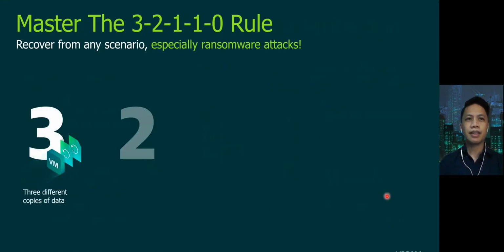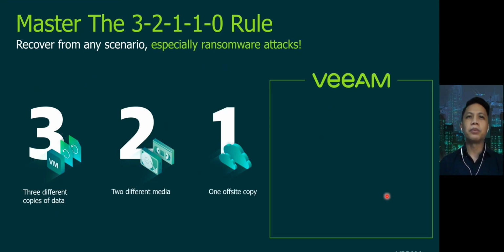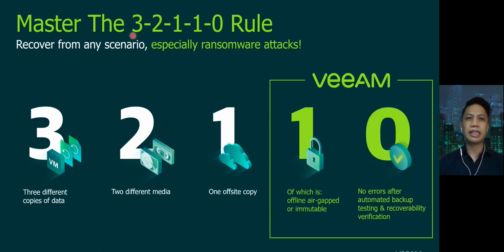So ngayon, what we are looking into if we are going to talk about modern data protection is to master the 3-2-1 rule. Pero may bonus pa tayo, meron pa tayong 1 and 0. So ano ba yung ibig sabihin ng 3-2-1-1-0 rule? So in this case, makikita ninyo, 3 means 3 different copies of data.